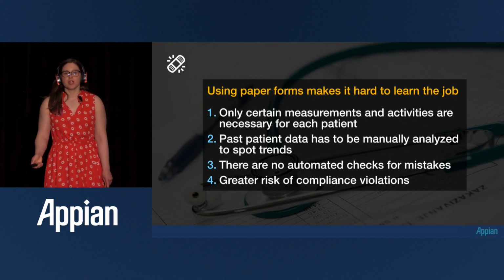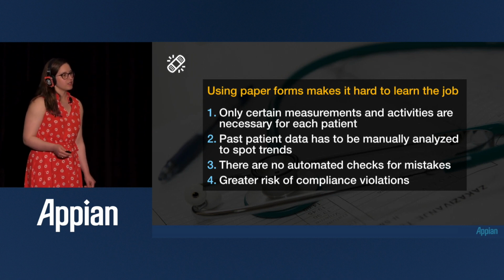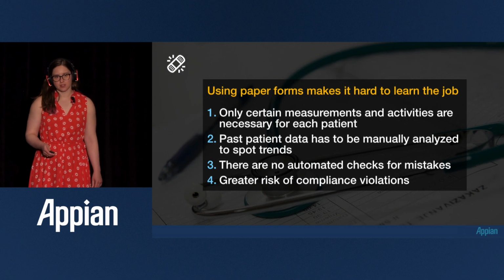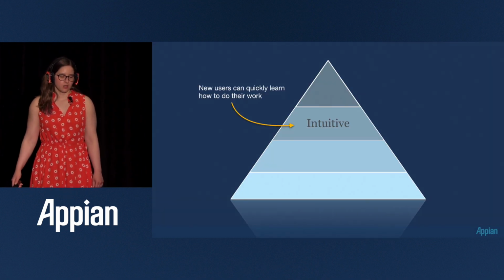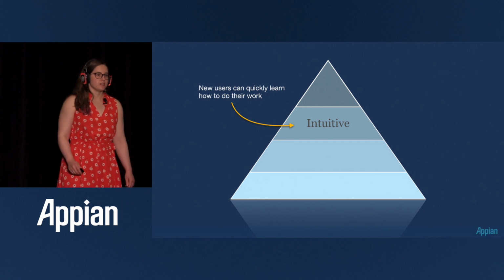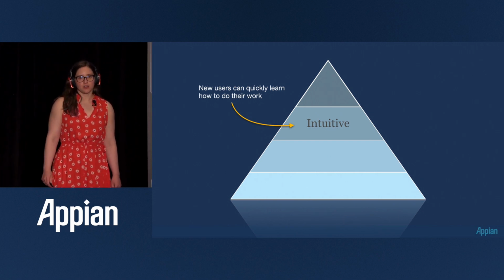Third, when using paper, there are no automated checks for mistakes, so it's possible that Bridget could enter incorrect data and not even realize it. And fourth, keeping track of patient data on paper poses greater risks of compliance issues, including the wrong data ending up in the wrong hands. What Bridget really needs is an intuitive, guided user experience that helps her focus her attention on her patients. Let's take a look at the UX makeover we gave Bridget.